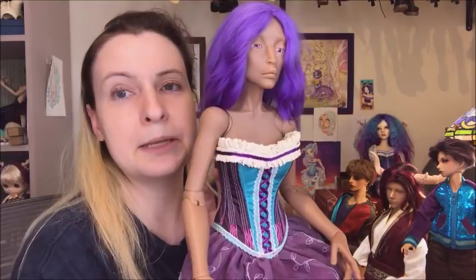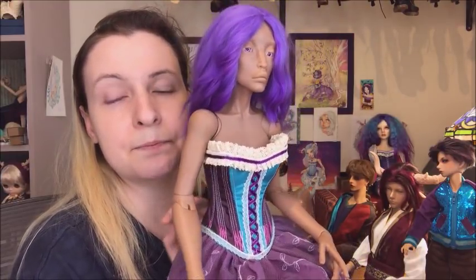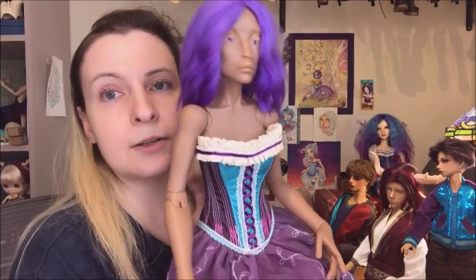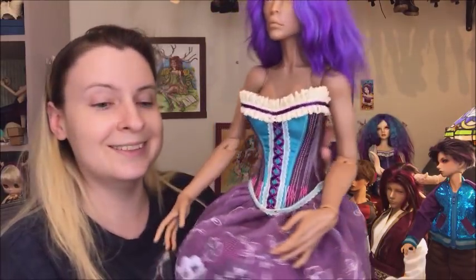I love the look of different color laces with the corsets. I think it really makes them shine. So this is just kind of a cream color of the lace. It's not altered in any way. But she definitely needs some bows and some beading. It's not opulent enough.